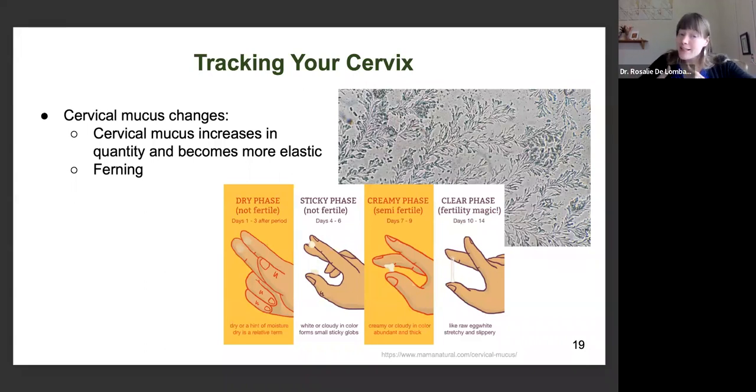If you are trying to get pregnant, the clear phase is where the fertility magic happens. Days 10 to 14, we're looking at very stretchy cervical fluid. Again, it's supportive to the sperm swimming up through the cervix into the uterus and into the fallopian tubes.